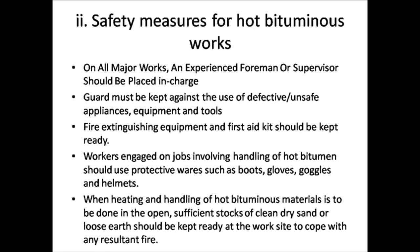Number 2. Safety measures for hot bituminous works. On all major works, an experienced foreman or supervisor should be placed in charge. Guard must be kept against the use of defective or unsafe appliances, equipment and tools. Fire extinguishing equipment and first aid kit should be kept ready. Workers engaged on jobs involving handling of hot bitumen should use protective wear such as boots, gloves, goggles and helmets.